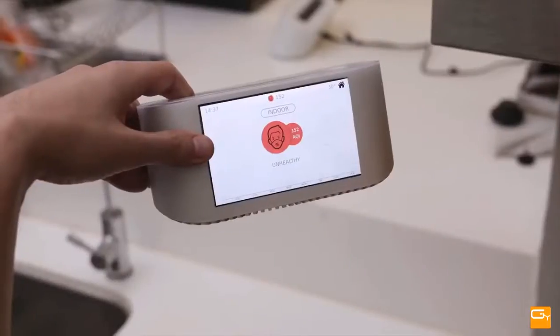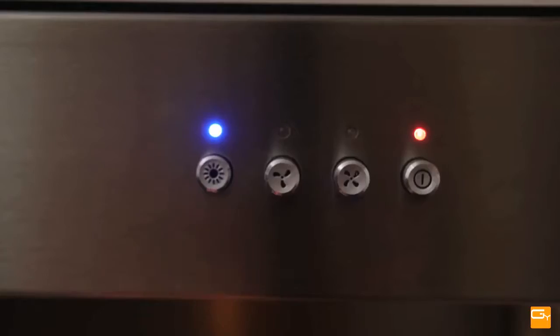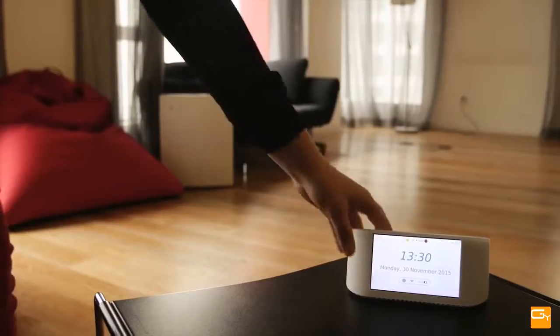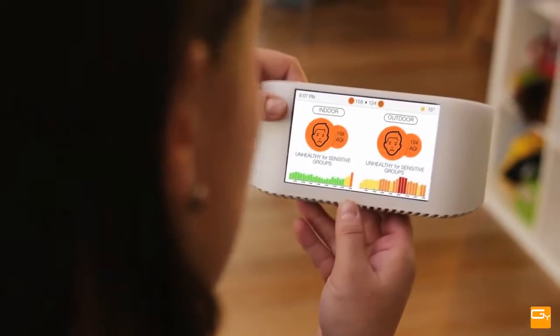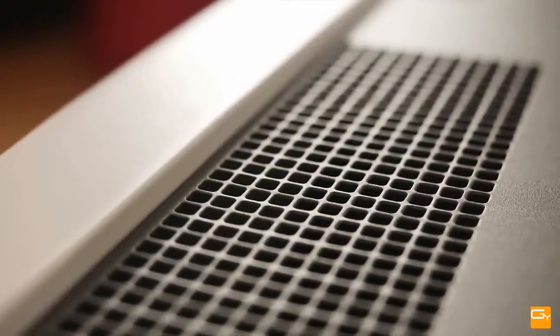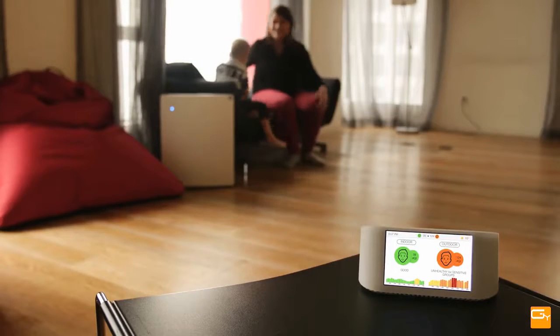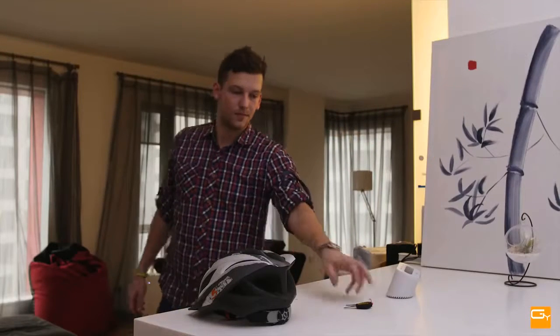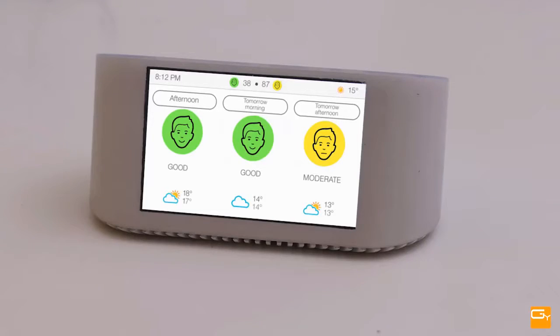Use the device to find sources and solutions to your indoor air pollution. The historical data graph will tell you if the air purifying method you put into place is working. The monitor uses both particulate and CO2 sensors to help you achieve the perfect balance between pure and recycled air. Plan ahead with the monitor's 3-day air quality forecast.